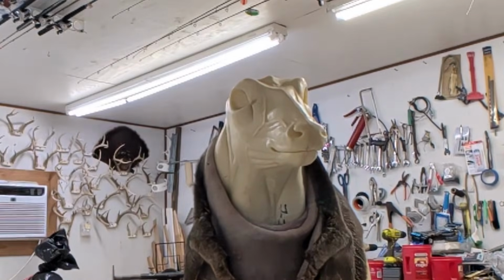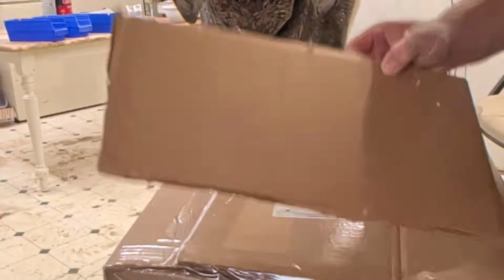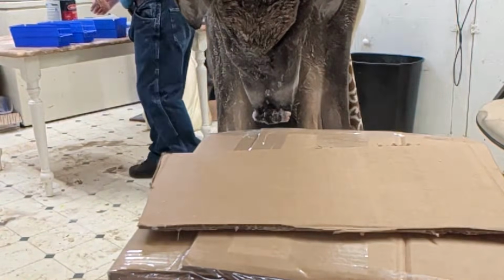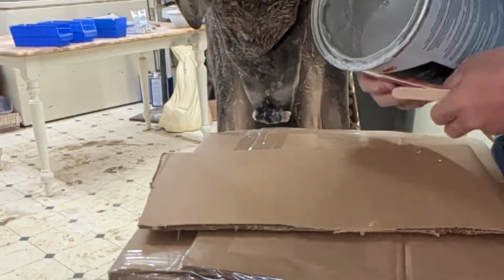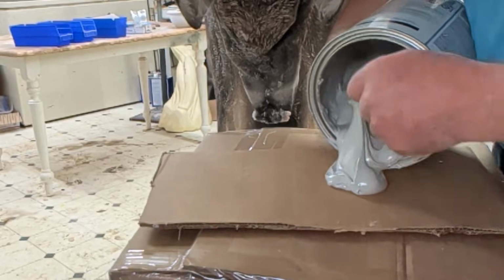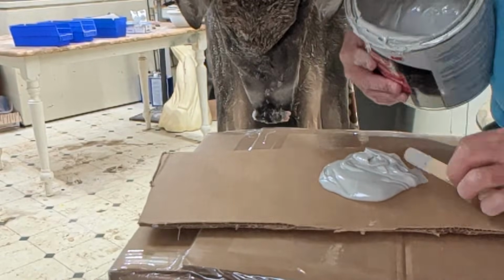I wonder, let's see if I can put this box right here. Maybe give y'all a little angle of what I'm fixing to do here. So I just got cardboard. Got some Bondo. Put a little bit on this cardboard, just enough for a skull, for the skull cap to sit on.